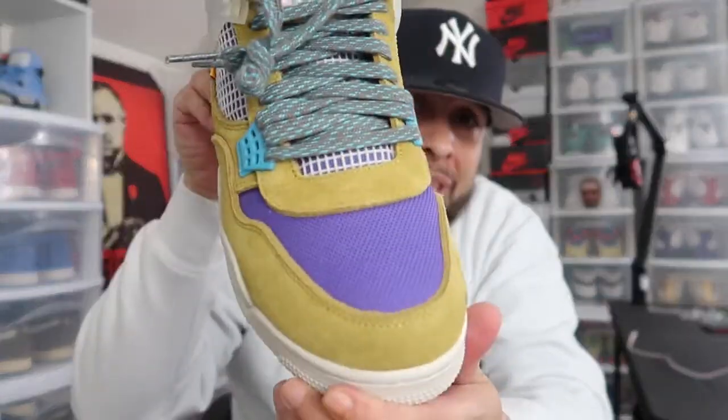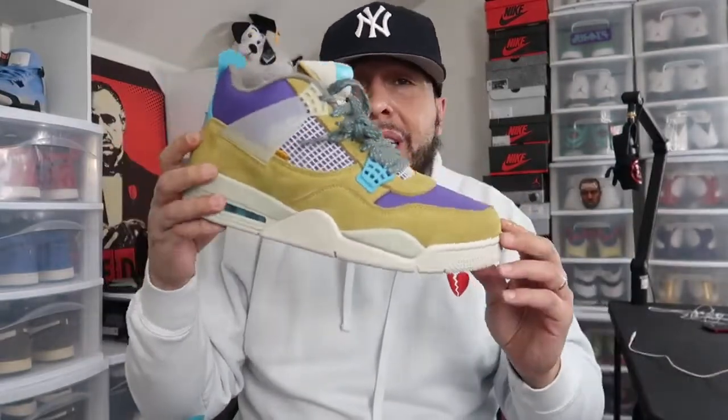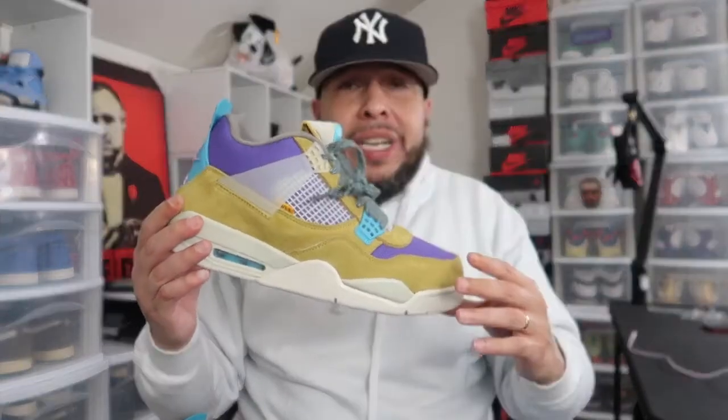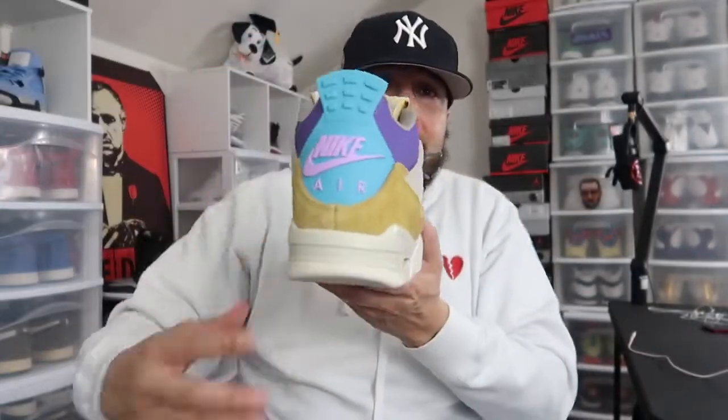Craftsmanship is decent. Comment down below, let me know how you feel about them. I don't know if the toe box is bulky, but I was looking at videos and you seen some with the bulky toe box, some of them didn't have a really bulky toe box. If you got a retail pair of these, let me know how your pair came.